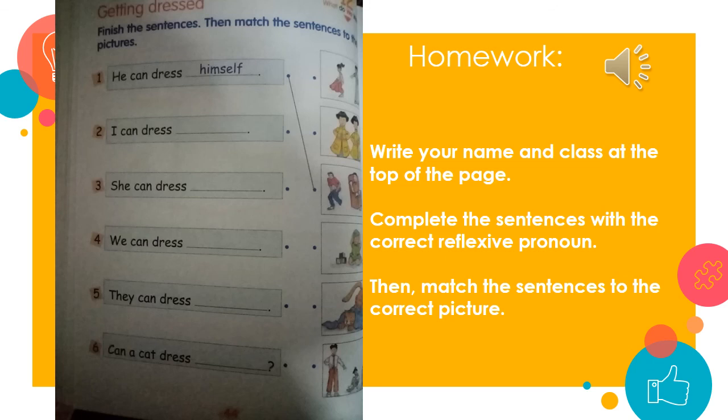Now look at the pictures. Will it be number 1, 2, 3, 4, 5, or 6? Look at the pictures carefully. He's working alone. We're not speaking about other people. We're speaking about ourselves. So which picture has somebody alone getting dressed? Correct, it's number 4, the baby with the blocks. I can dress myself. Okay, the last ones, boys and girls, you can read alone and you can write the answers alone. Good luck and remember to send a photo on Google Classroom so teacher can record your scores.